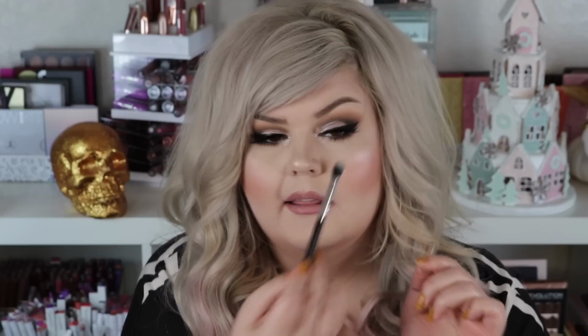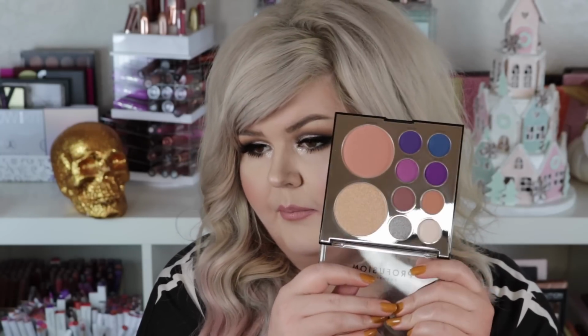And then it comes with a fluffy blender, which looks like a really nice one. It's a little dense, but sometimes I really like that to just get that color in the crease. So I'm definitely excited to try that because again, I have been loving their brushes. And then this is the mixed metal set. Look how pretty and bright those shades are. Ooh, I'm excited for that blush. This just looks so up my alley.